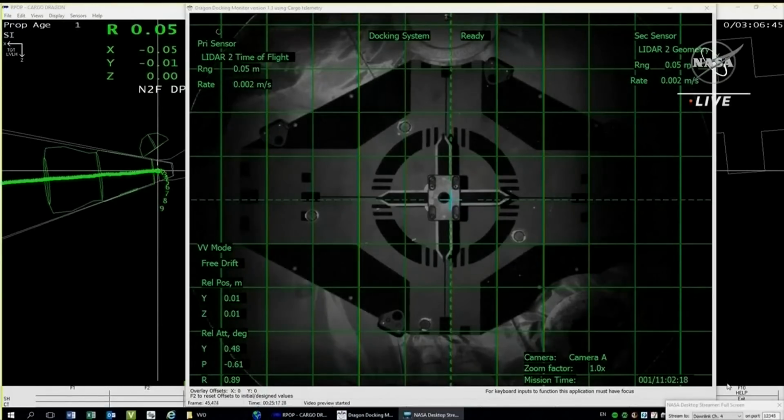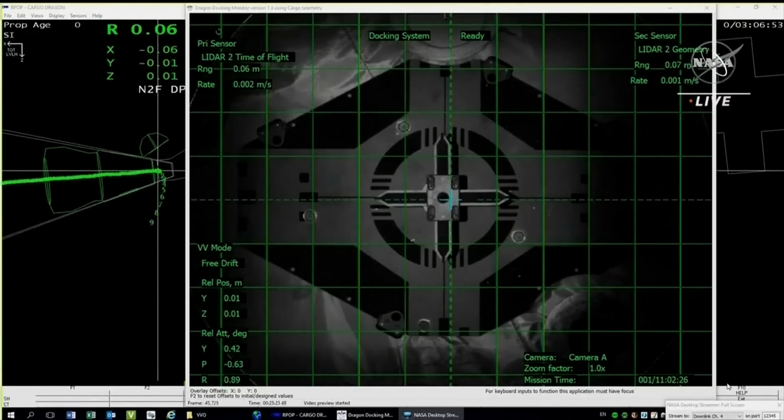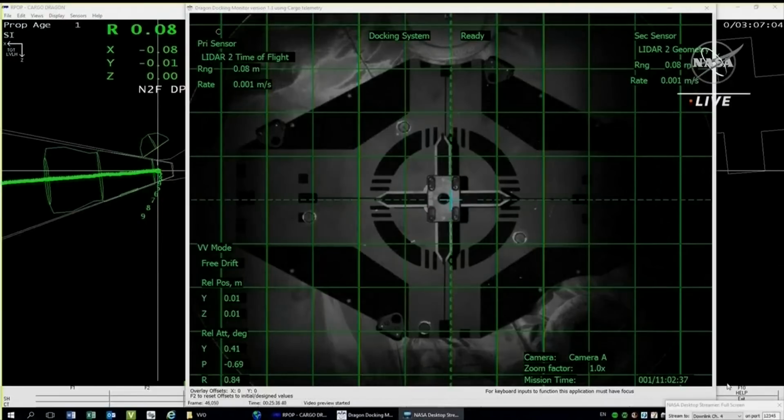So that's done through a series of 12 hooks, done 6 by 6, and that's what's going to firmly hold Dragon in place and essentially pull us in enough so we have an airtight seal between the Dragon and the station side, creating what's known as the vestibule, that space between the Dragon hatch and the hatch on the station side, known as the A-pass hatch.